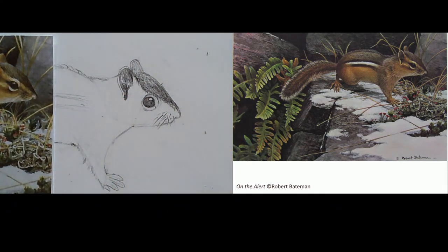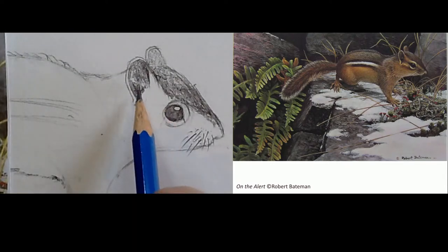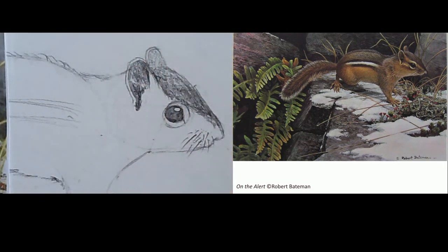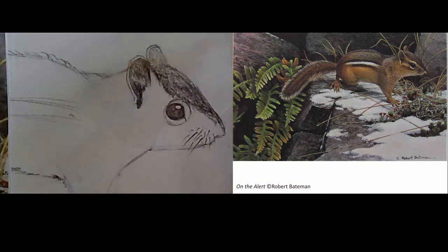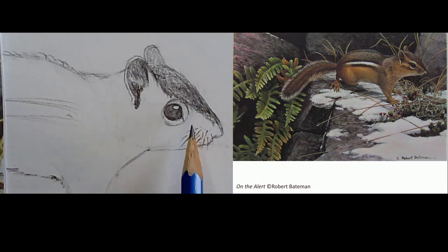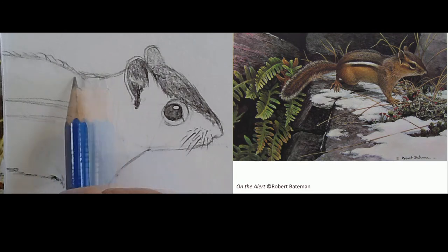Now that's tricky. I really don't expect you all to be able to do that, but there is a little bit lighter inside the ear there. If you can capture that, you could always go in and remove a little bit. Working together with your eraser, it's always great fun. So I've got the dark patch on my chipmunk's forehead here. It's almost a triangular patch, and then it comes down over the back here and gets a little bit darker.